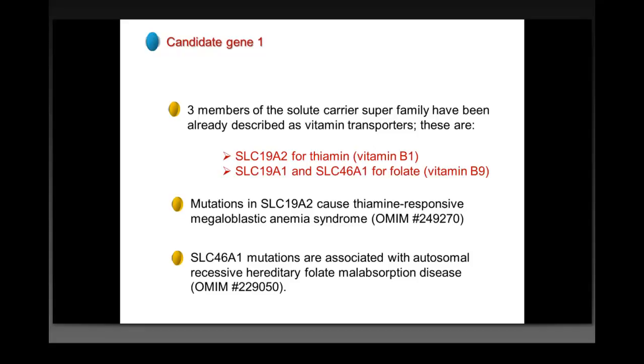Our interest in this particular gene stems from the observation that three members of this solute carrier superfamily have already been shown to act as vitamin transporters, mainly SLC19A2 for thiamine, and two other genes from the same family which are described as transporters for folate, or vitamin B9. In addition, mutations in the thiamine transporter gene are known to cause a Mendelian disorder known as thiamine-responsive megaloblastic anemia, and similarly, mutations in one of the folate transporters have been reported to cause autosomal recessive hereditary folate malabsorption disease.